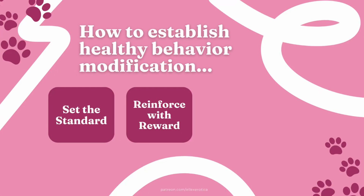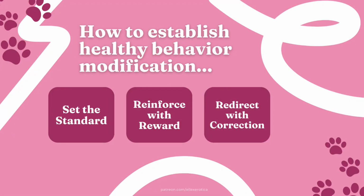And once your submissive is clear on the standard of behavior required to be in your presence, and you teach them anything they need clarity on, you want to reinforce successful adherence with reward. Now, this can be anything from verbal praise, more physical affection, a great scene that you know your submissive will enjoy, or just a simple treat that they find tasty. If a mistake is made, a mindless error occurs, or your submissive outright refuses to obey, it's time to redirect with correction.